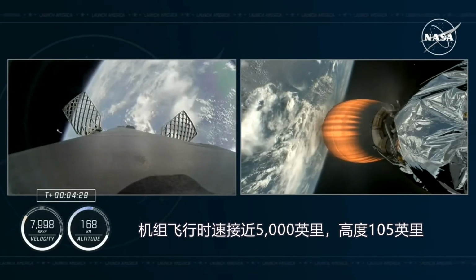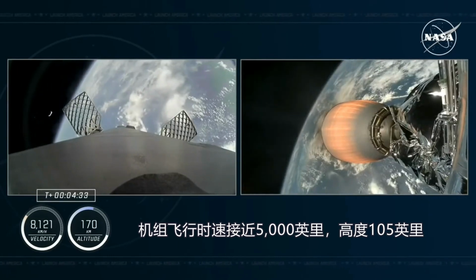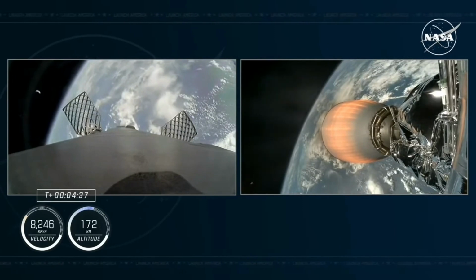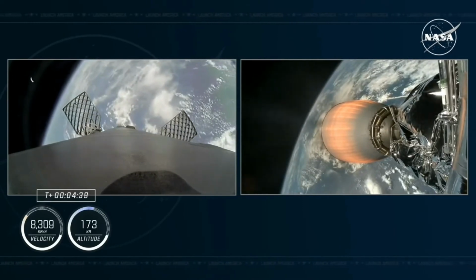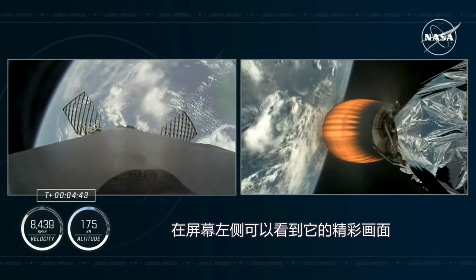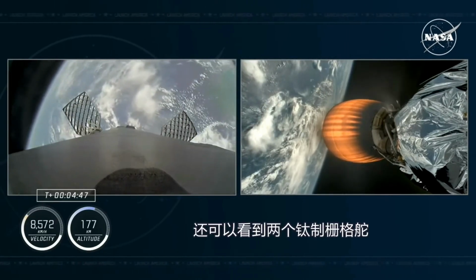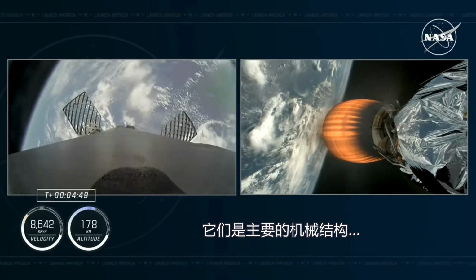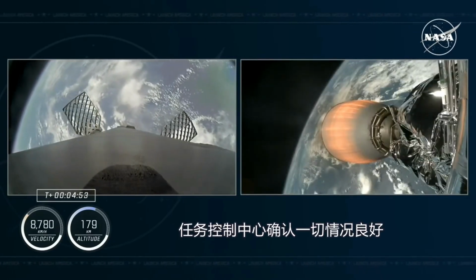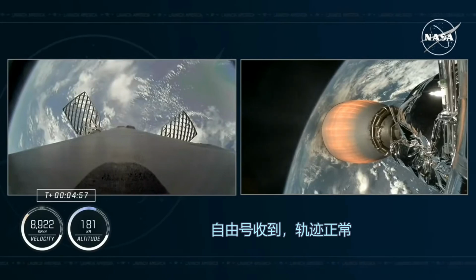The crew is traveling almost 5,000 miles per hour now and is 105 miles in altitude. As we await the entry burn for our first stage, you are getting great views of it on the left-hand side of your screen. You can also see two of our titanium grid fins, which are the primary mechanical structures. Dragon, SpaceX, nominal trajectory. Confirmation there from mission control that everything is still looking good. Freedom copies, nominal trajectory.